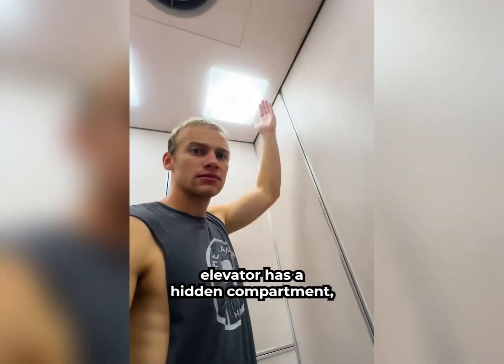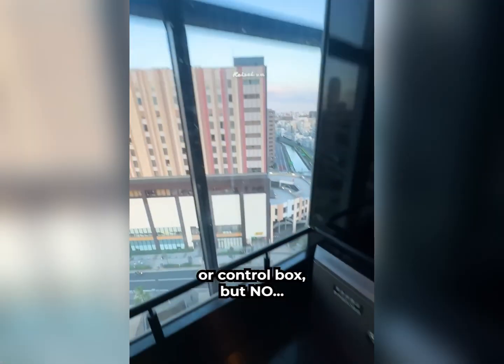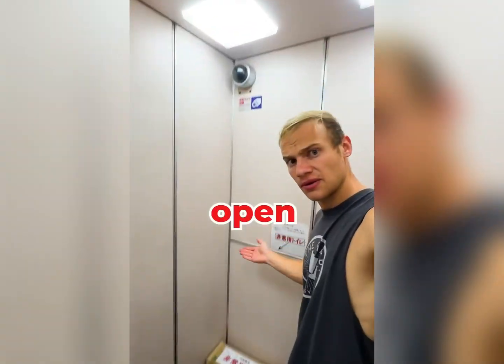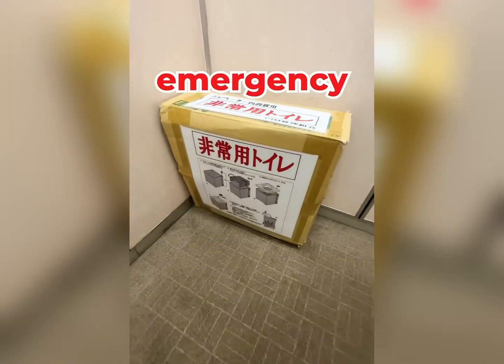Almost every Japan elevator has a hidden compartment, and it looks just like part of the elevator, maybe the air conditioning or control box, but no. The thing inside this box is for you to open in an emergency, because if an earthquake happens and you get stuck in an elevator, open this box and send this video to a friend so they remember that this is actually an emergency toilet.